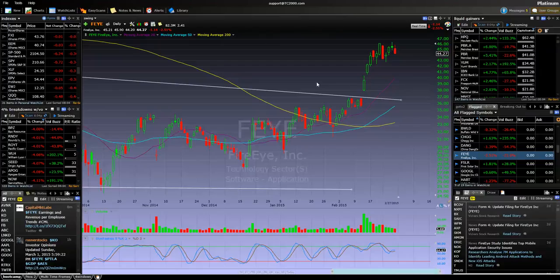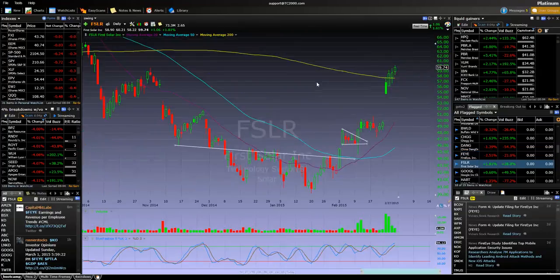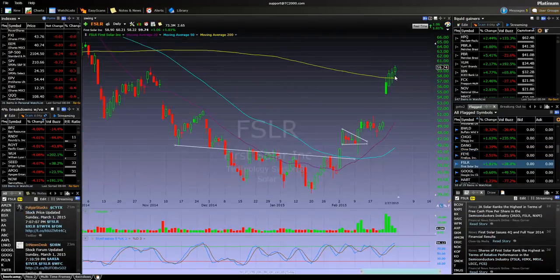Overall, it's a bullish pattern. This was a counter trend trade, so we want to take our profits, and we might potentially look at this for a long. FSLR, it's not even flagging yet.